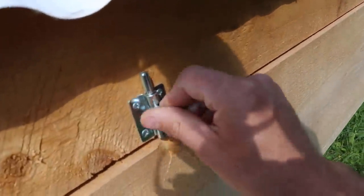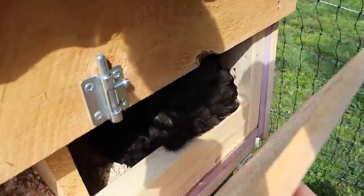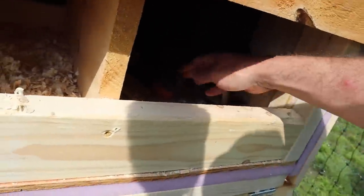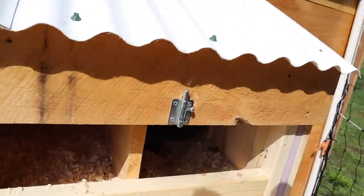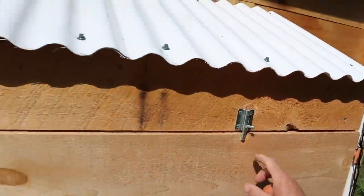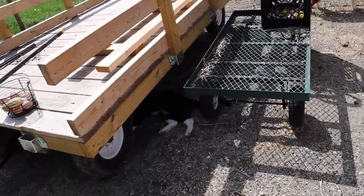Hoping we got 2 eggs in here today. What do you think, Rusty? How many eggs? I see a hen, so that usually means none. Oh, I see one. One. It's pretty warm, so it's freshly laid. What do you think, Figaro? Is that shade under there nice?